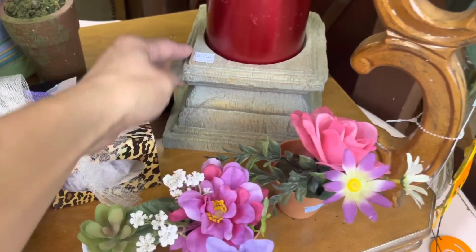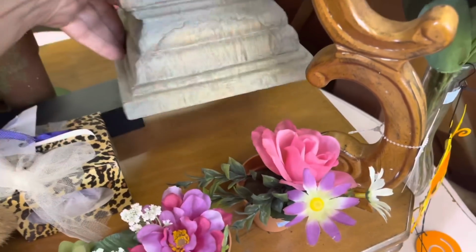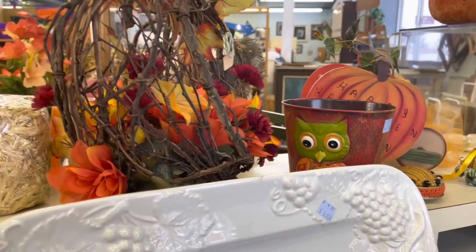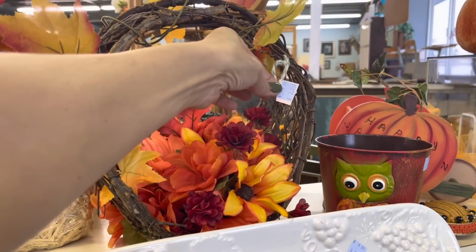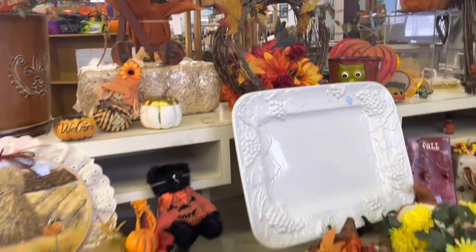This pillar piece was cool, but at $8 it was a bit too pricey and I didn't want the candle, so I ended up leaving it behind, but that would have been really pretty painted if it was priced a little more reasonably. I checked out some of the fall section and some of the baskets. This was neat, but again, a big project with all that floral being glued in.